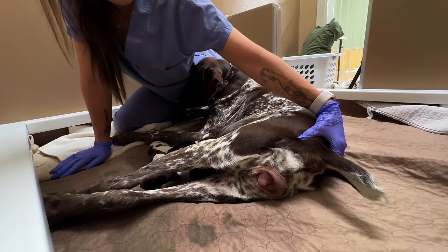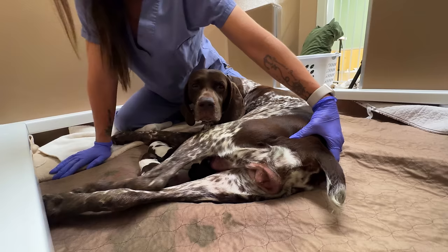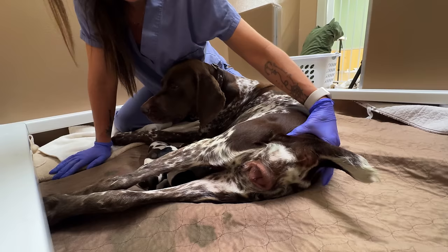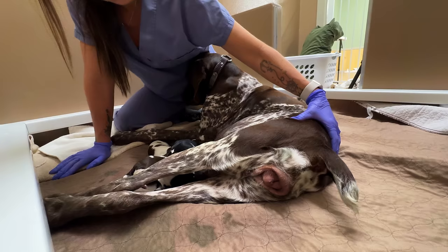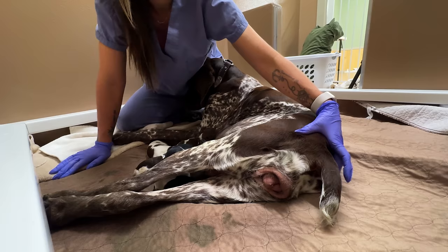Trying to help keep that puppy from sucking back up in there after she finishes each push, because this has been a little bit of a longer pushing process on this puppy. We're trying to get it the rest of the way. Come on, you got it, Mama. More good pushes. Let's get this one out.